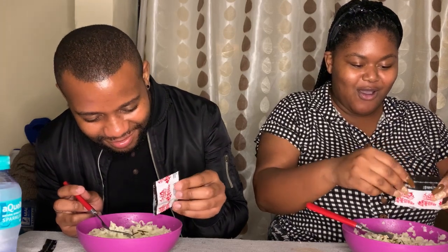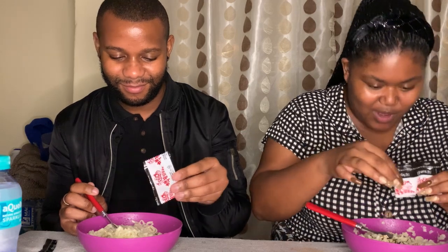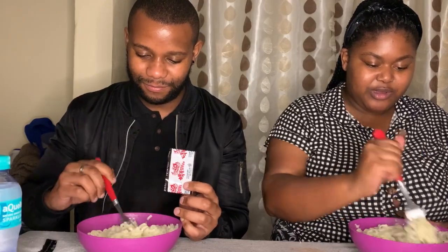It looks like a leaf. I don't know. You're gonna have stomach aches obviously. If you guys can see, I just want you to see the texture of this. I'm not sure if you can even see it, but yeah, mix that up.